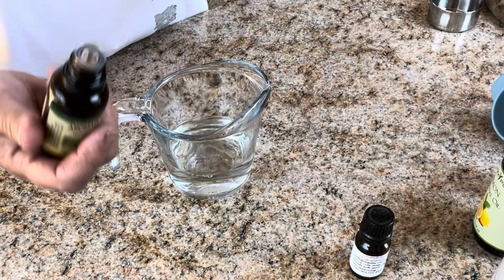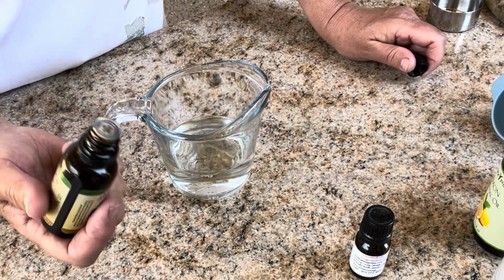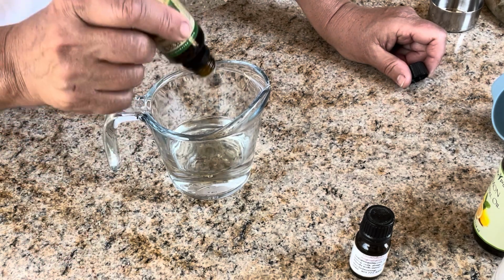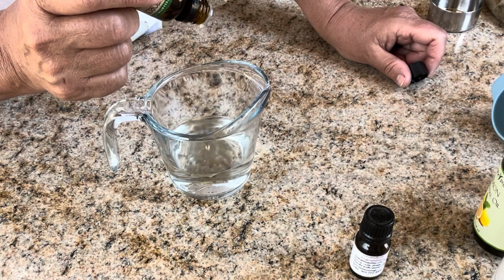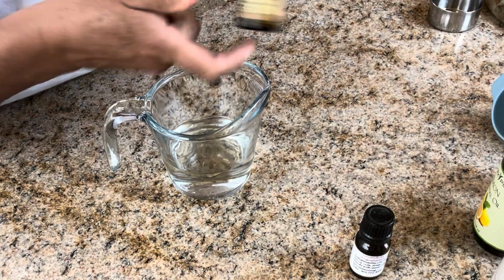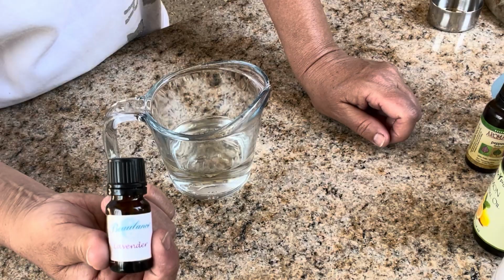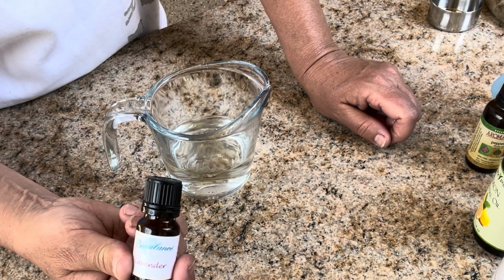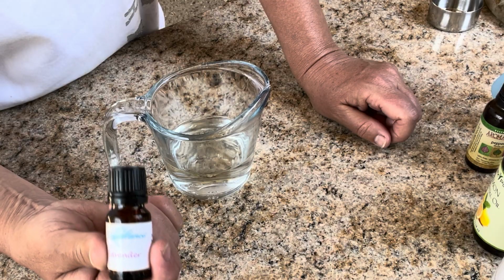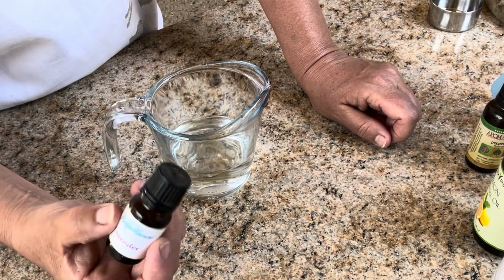The other item is peppermint. Now, peppermint is also an anti-inflammatory, does help keep bugs away. And for this, I'm going to use 10 drops. That was 11. See, I'm not stressing. And finally, lavender. Lavender is known for keeping mosquitoes away and fleas. Again, I use this for the pets. So keeping fleas off of them, keeping ticks off them, very important.